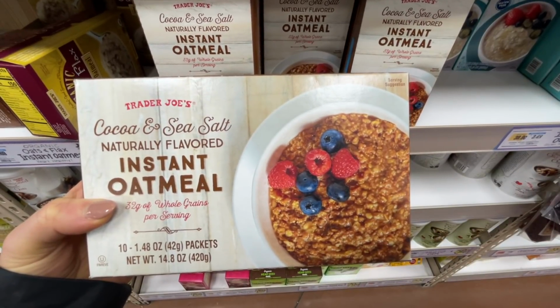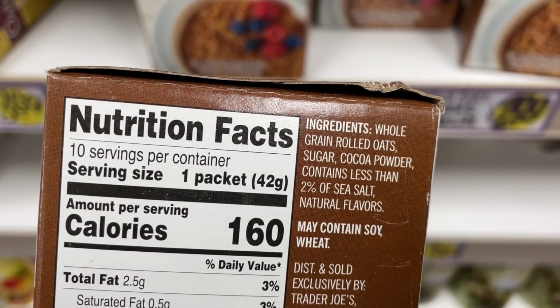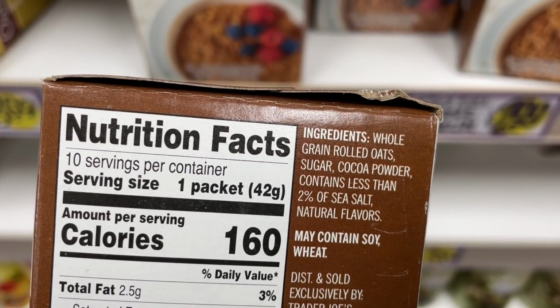Then I found this, which was really cute. It was a cocoa oatmeal. So this oatmeal is cocoa and sea salt, and I'm gonna get this for my significant other because he's been liking oatmeal in the mornings, but the oatmeal is made for him at his place of work. So I'm gonna get him these for when he's at home or on the road because I think he would like this, some chocolate oatmeal.